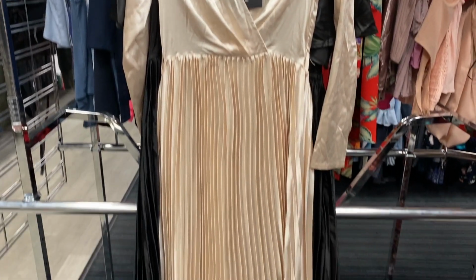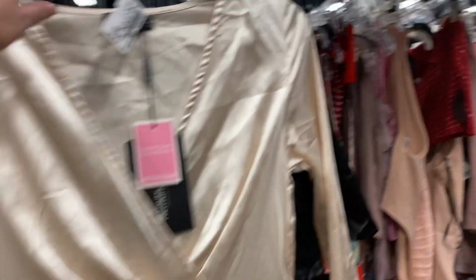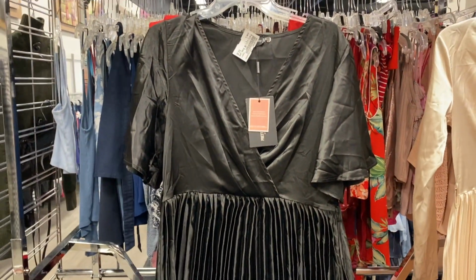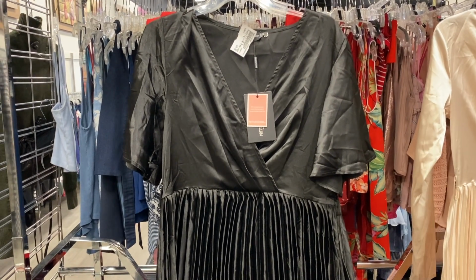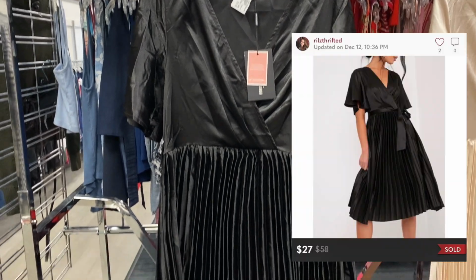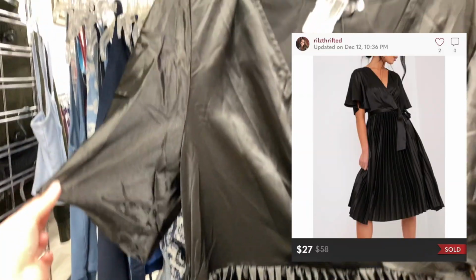Here is my haul section. So this is everything I picked up at Plato's Closet. This is a Pretty Little Thing new tag gown. It's so beautiful. I should have gotten it listed for Christmas/New Year's, but I didn't. It is photographed but not yet listed. However, this Pretty Little Thing, its friend but not sister because they're slightly different, is a midi dress. I have sold this one. This one got listed and sold before Christmas, so maybe it was someone's Christmas or New Year's dress.